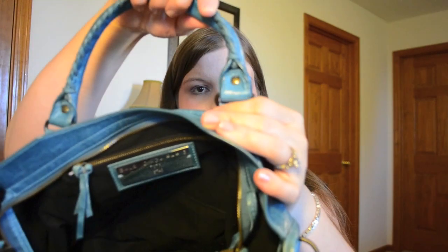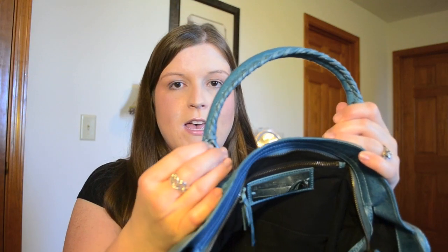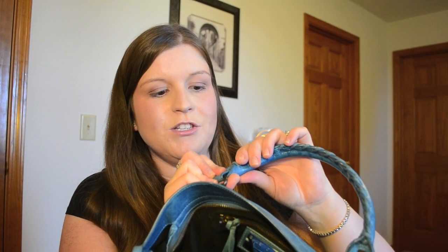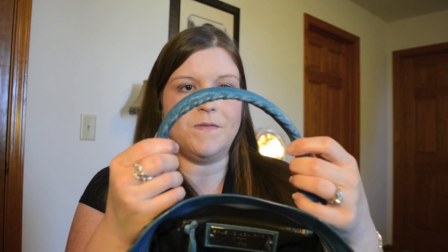You can see that it's tied in here underneath where the two pieces of leather come together. This shouldn't be a sloppy piece of string hanging down, way down by the rivets here. It should be a tight whip stitch with no slack and that sort of thing.